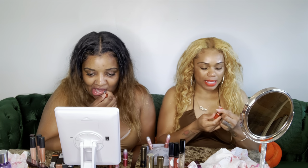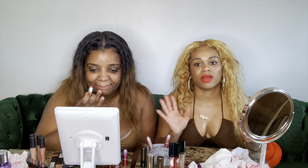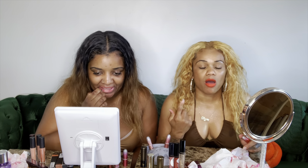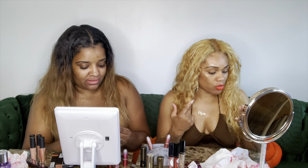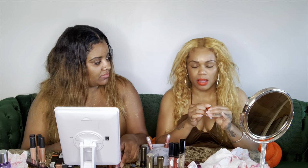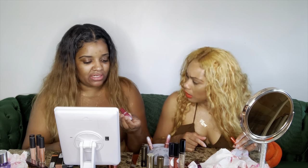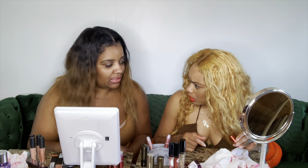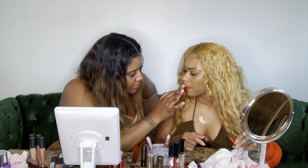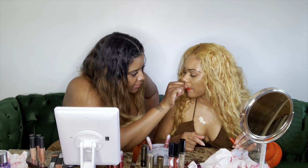You know what's so funny, guys? I forgot to bring my orange, and I love this one orange. I forgot who it was by, but I'll do another one. This gives me that orange, and I love it. I don't know why it says Lady Danger. I was about to say it says red, but it doesn't. Excuse me, it's matte, and I love it. Oh yeah, mine is Vegas Vault. I like that. Pink. I like this.